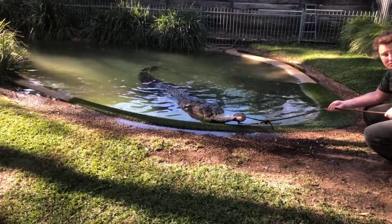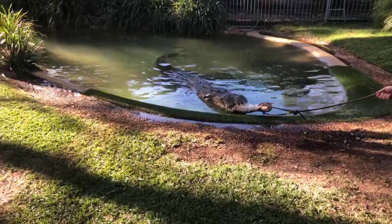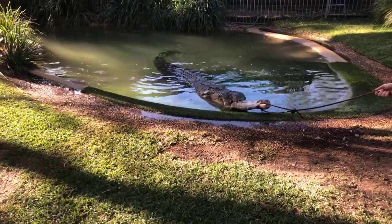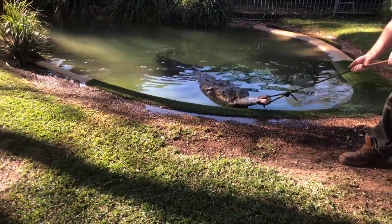Now, when I was a kid, the old story was you're being chased by a croc, running in a zigzag. Forget that. You just run as fast as you possibly can. And you don't have to run that fast. A croc will run out of puff on the land very, very quickly.